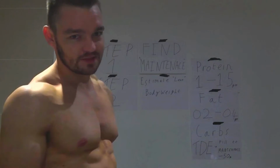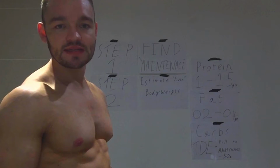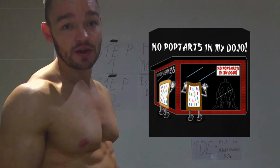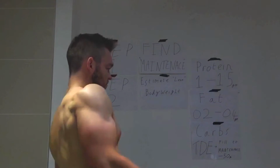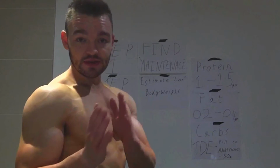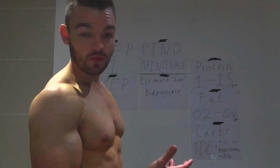Ultimately, yeah, for macros, it doesn't matter. You can do an if it fits your macros thing. I'm a believer in flexible dieting, but I think getting all your calories from freaking Pop-Tarts is dumb, and you're not going to cover your micronutrients off. So my kind of 2 cents on it. But yeah, so if you lost more than 2, add in some of those calories because you're losing too fast. If you lost between 0.5 and 2, keep everything exactly the same and do another week.